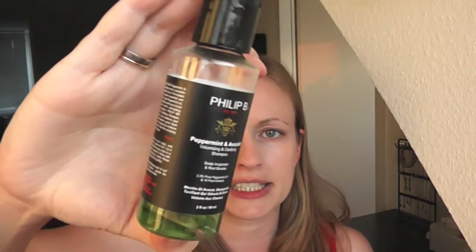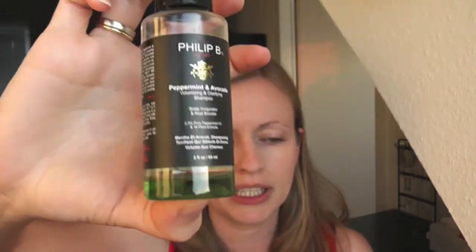So I got this as a sample. It's a 60 ml sample in one of these beauty boxes. It's a paraben and phthalate free formula. No idea how you pronounce that. Phthalate, so phthalate free.